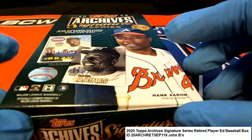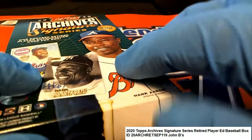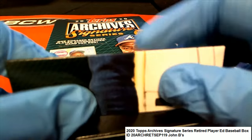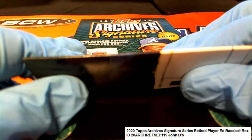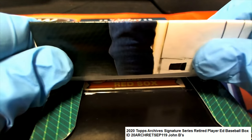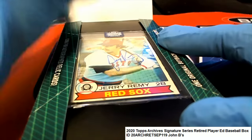It is Archive Signature Series. Ho! It's a slabbed hit of some kind. It is going to be... Oh, Red Sox player. Looks like an old Red Sox. It's a Jerry Remy. All right.